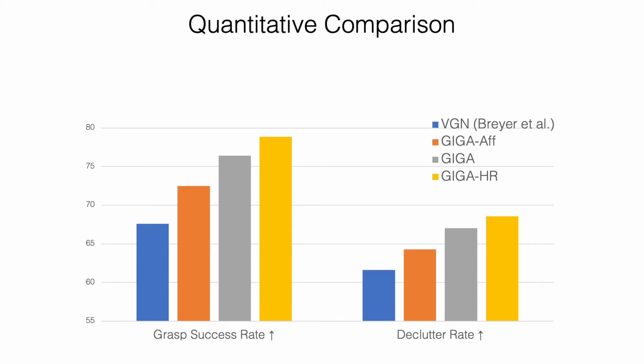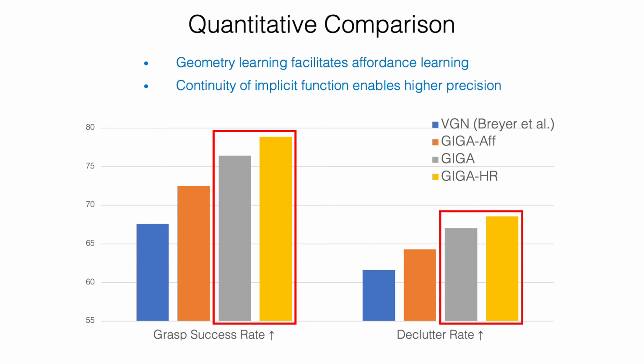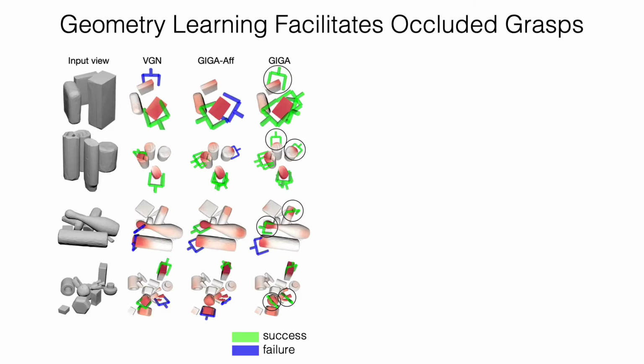We evaluate the grasp success rate and declutter rate of all methods. Both metrics are better when they're higher. GIGA is better than GIGA-F. It indicates geometry learning facilitates affordance learning. GIGA HR is further better than GIGA, which indicates the continuity of implicit neural representation enables higher precision. We also visualize the learned grasp affordance and predictions. GIGA is able to predict more accurate and diverse grasps, especially in occluded regions.